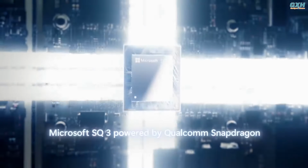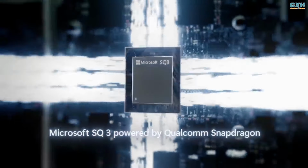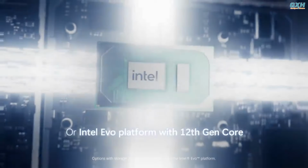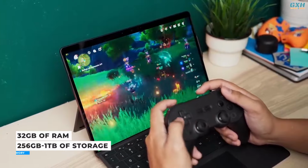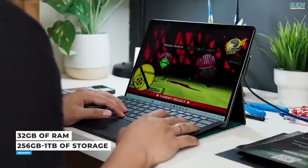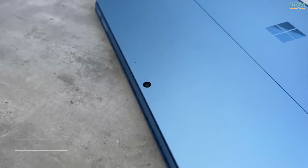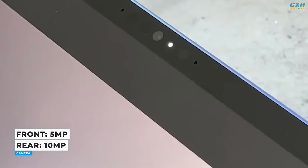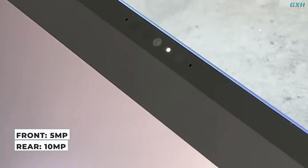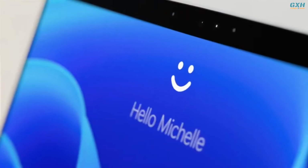You can get the Surface Pro 9 with a 12th generation Intel Core i5 or Core i7 processor, or with a Microsoft SQ3 ARM chipset that they developed together with Qualcomm. You can choose between 8GB and 32GB of RAM, as well as between a 256GB up to 1TB SSD. Both of the two cameras, a 10-megapixel rear camera and a 5-megapixel front camera, are excellent for video calls. Don't use passwords. Windows Hello will sign you in by capturing your face.